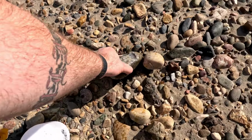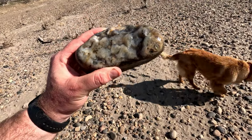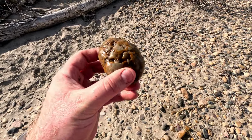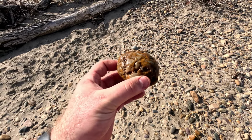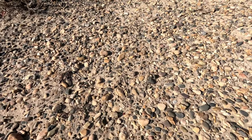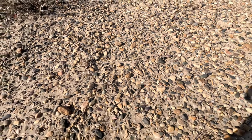There's a big chunk that I just kicked. Can't see inside it too much, but that's definitely agate. This, I might be wrong, but this looks like it could be brecciated jasper. Possibly. I just seen something over here. Piqued my interest too. Oh, there it is. All right.